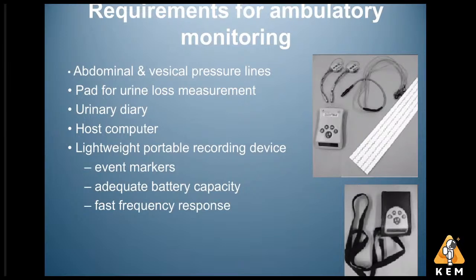You need abdominal and physical pressure lines. This is mandatory. Also a pad for urine loss measurement, a diary, a host computer, and a lightweight portable recording device. This is to mark the events that happened, like leakage or activity. Adequate battery capacity and fast frequency response.